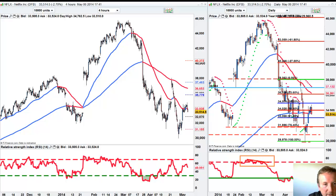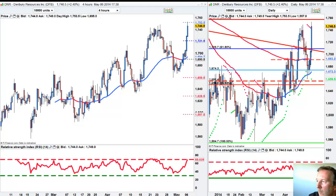Today's stocks. DNR. Fantastic move. I am just in it. I suggested 1695, I think, did I? What did I suggest? I suggested 1690. I did push that higher. A sweet move. Very, very sweet move.